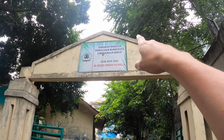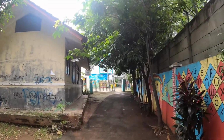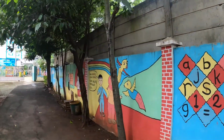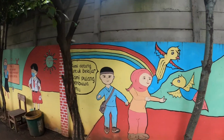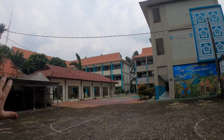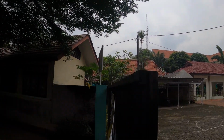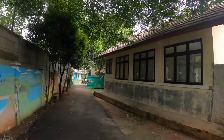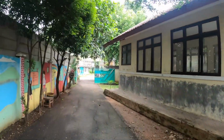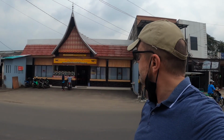Gerakan sekolah. Sekolah is the Indonesian word for school. So there's a school down here. Yeah, you can tell. So this is where the children would play. Nice place, right. Onwards, onwards we go. Nice building over there though. Nice sort of Chinese type roofing.